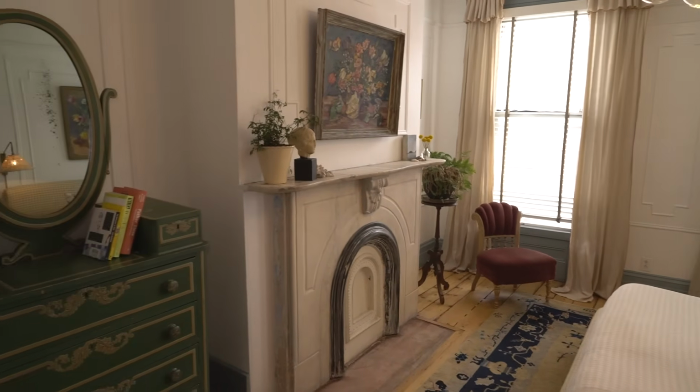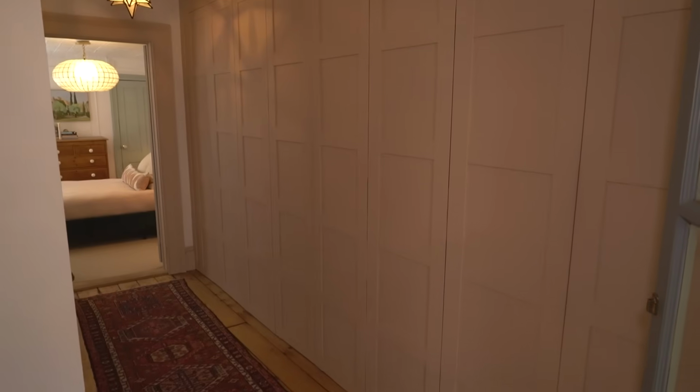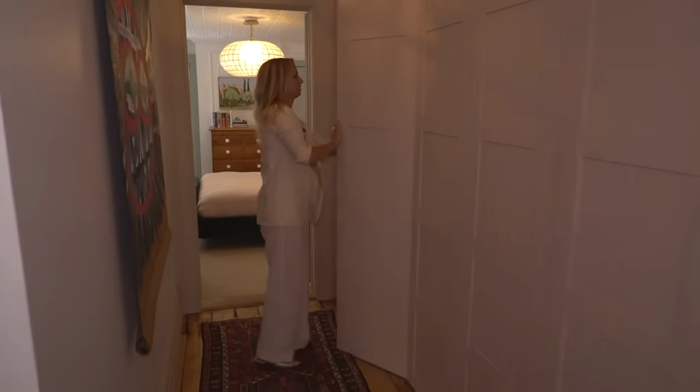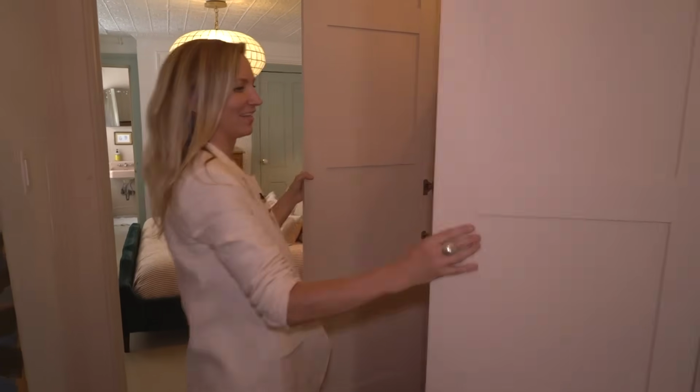So we built this entire wall of cabinets, and I wanted it to look like it was paneling, but it's actually storage. So at the end, we have the laundry cabinet, and we have a built-in laundry. You want to get in there?